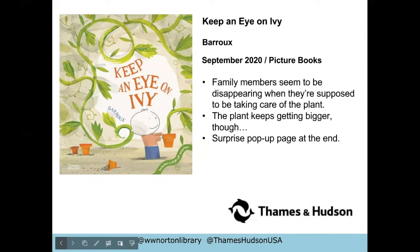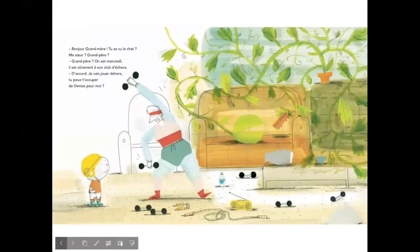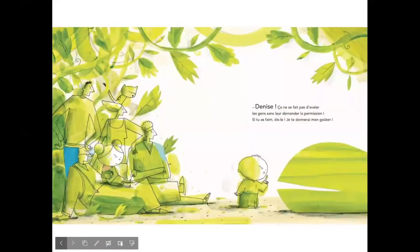This little boy gets a plant and asks his family members to help take care of it when he goes to school. Every day he comes home and the family member that was helping with the plant is missing. By the end of the week, the plant has gotten bigger, but his family is nowhere to be seen. So I think you know where this is going. The plant has eaten the family, but they're okay, and they get spit out covered in green slime. So it's almost like a kid-friendly version of The Little Shop of Horrors.